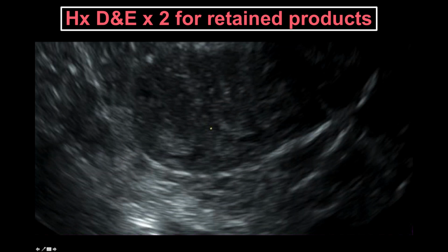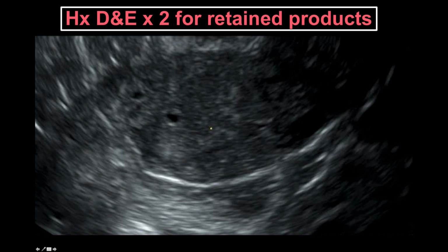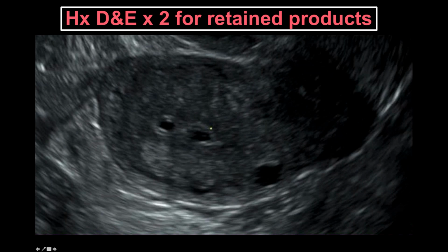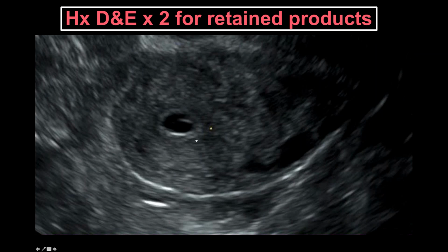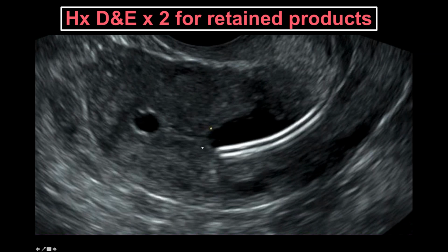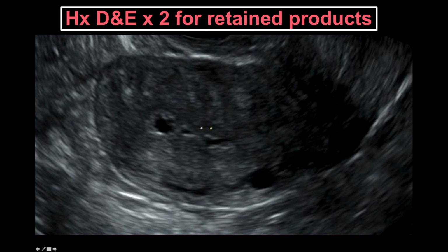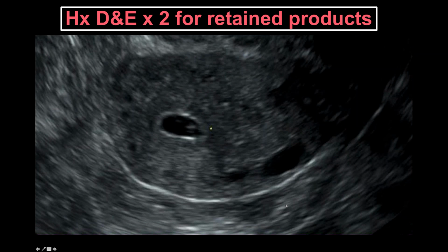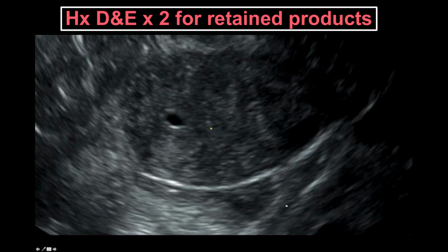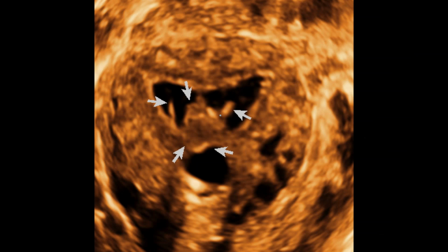Now, this is a different case where a patient who had had two D&E procedures for retained products came in with impaired fertility. We did a sonohistogram, and what we see is, first of all, the catheter doesn't go all the way up to the top of the cavity, and you're seeing these synechiae. See these bands? So unfortunately, this patient ended up with Asherman syndrome. This is what it looked like on 3D ultrasound.